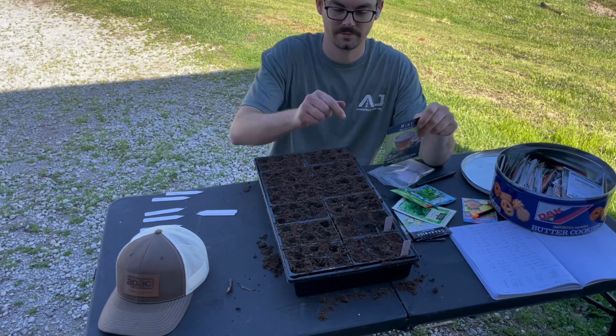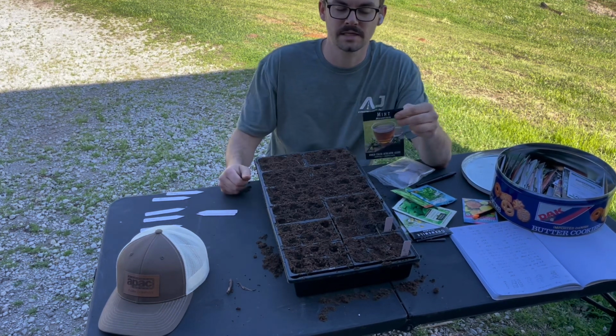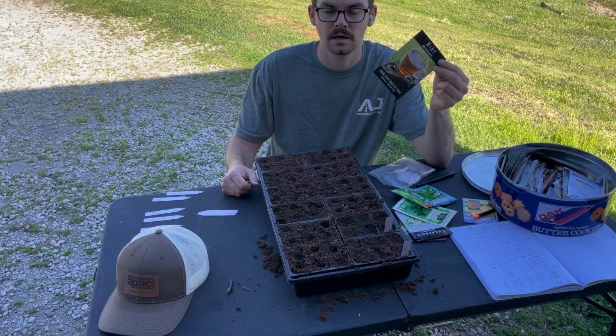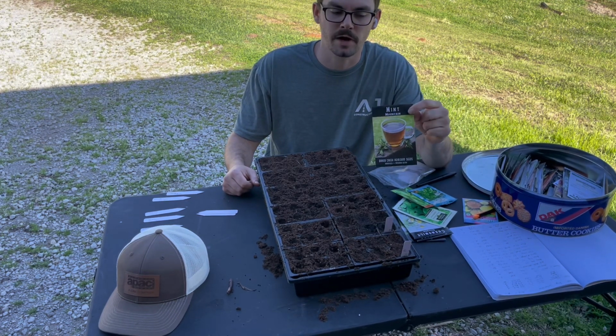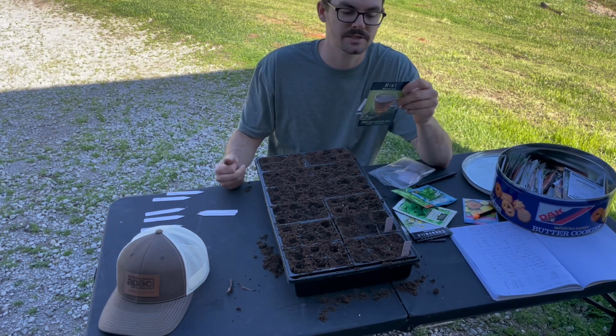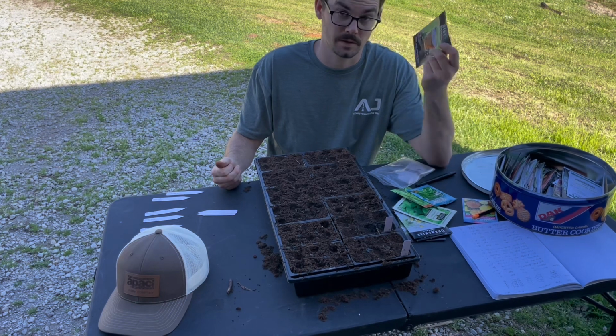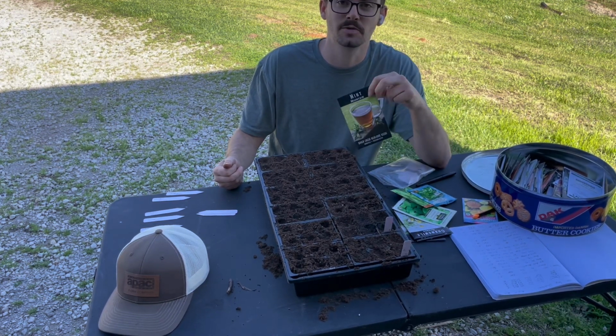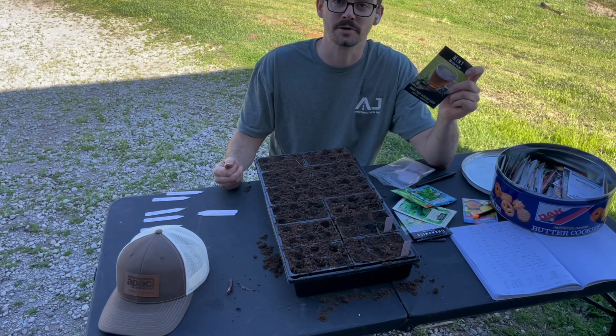Without thinking about it, I dibbled a hole, threw some seeds in, and I got to thinking about it and said, hey, mint, are you supposed to put that in the underground, or is that a surface sow? I got to looking, and it is a surface sow. It needs light to germinate. So read your packets, follow the instructions, because I probably wouldn't have got a single one of them to germinate if I had them in a quarter inch hole.